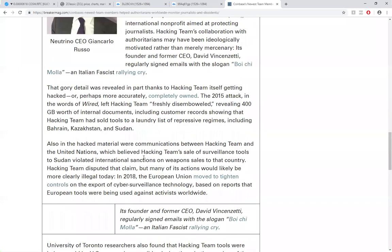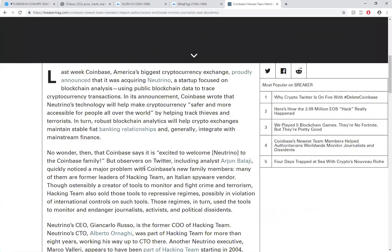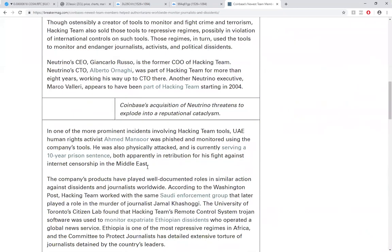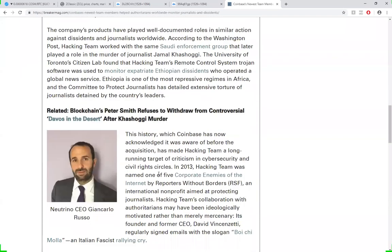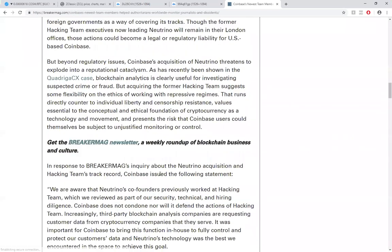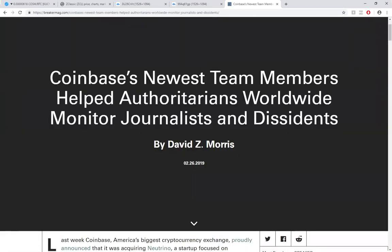So this is basically a blockchain analytics company that Coinbase acquired, regardless of their controversy. We're talking about them helping out people like the Saudi government who executed that journalist, and others like Sudan, Ethiopia, right? Just to basically go after activists or anyone dissenting against the government. And oftentimes that can lead to persecution or even death for those participants, even if they weren't doing anything violent or unethical or anything like that.